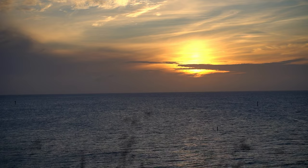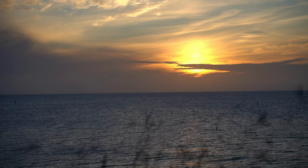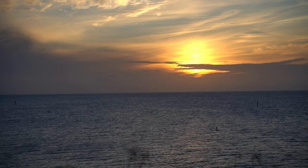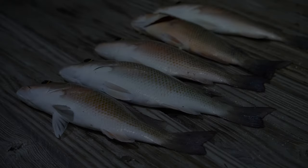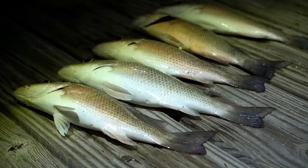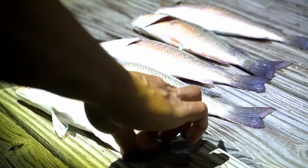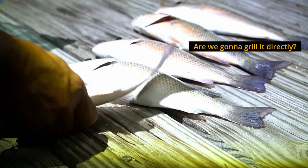Sitting above the bastion, we waited and waited until the last speck of sunlight faded away. We then headed back to the dock where a triumphant fisherman awaited us. Mangrove snapper is the catch of the day.